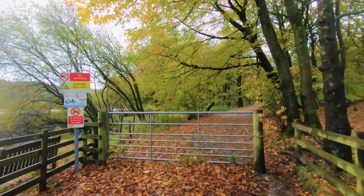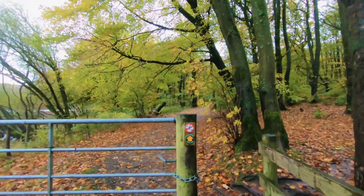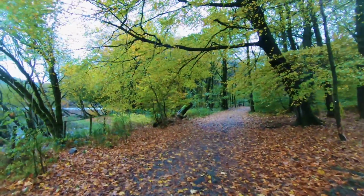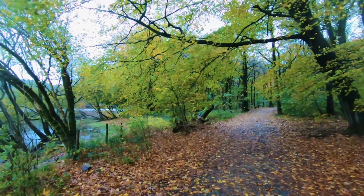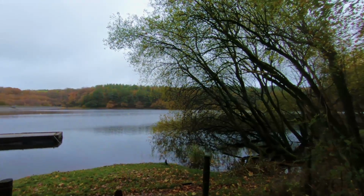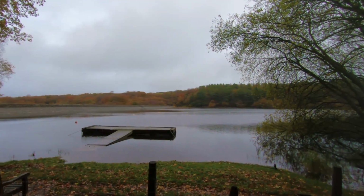So we carry on following the path, we come to a gate, we go through the gate, and then we're back into the woodland again. And the camera's just showing some more views across the reservoir, looking back towards the dam wall.